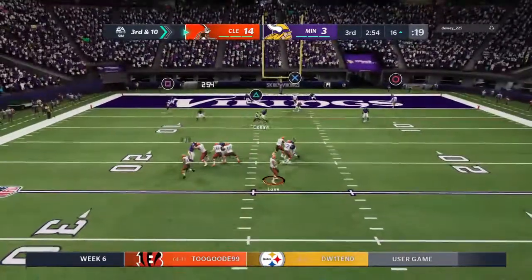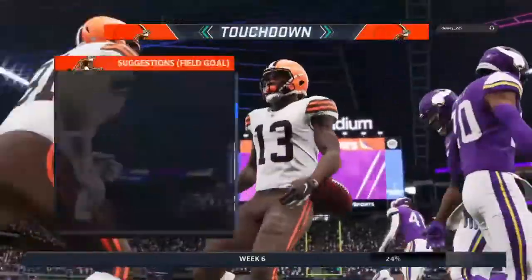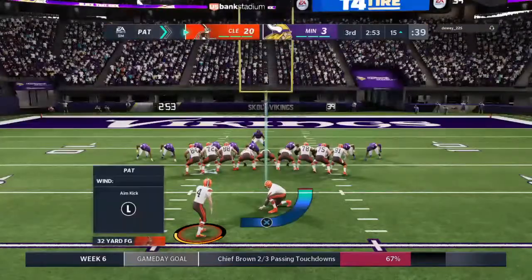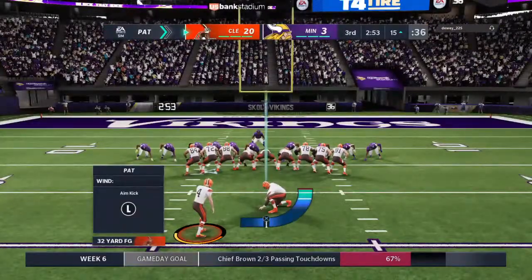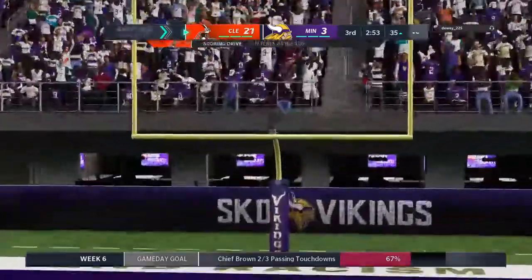Off the play fake, Love. And he is into the end zone. Touchdown, Cleveland. Odell Beckham with touchdown number 7 on the year. And the Browns add on to their lead.